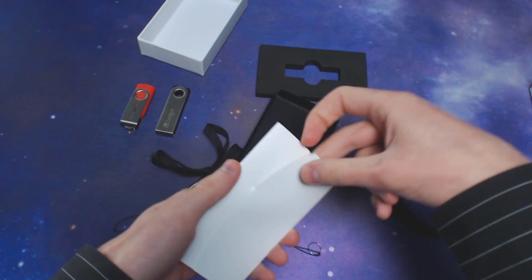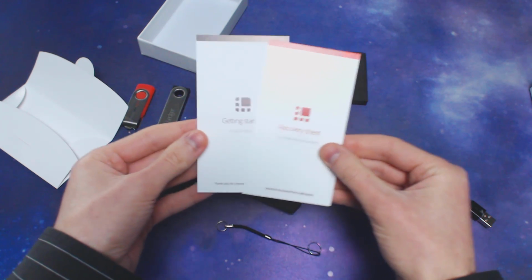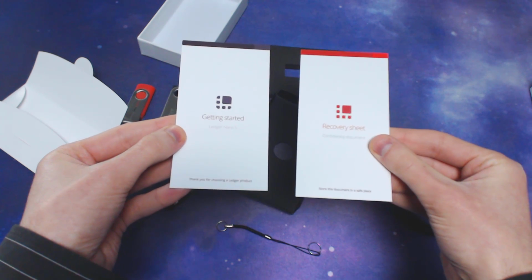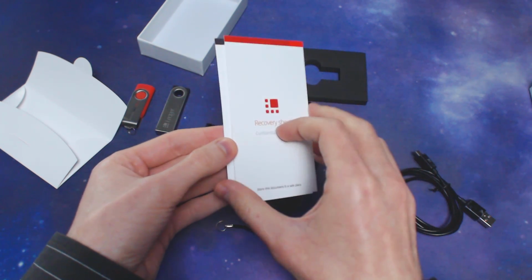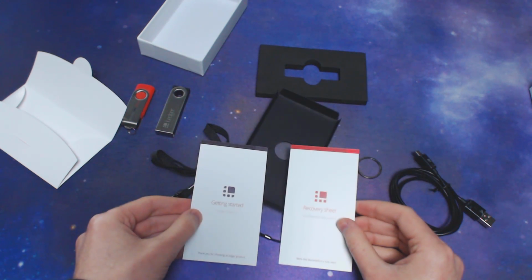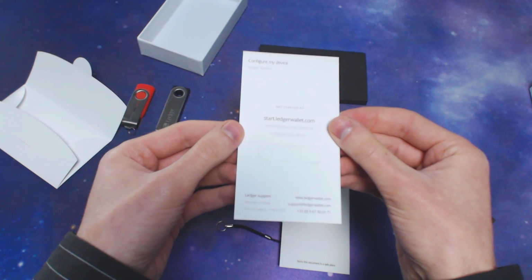Inside the envelope, there are 2 cards. The red themed card is a recovery sheet with a space for you to write down the 24-word phrase that the Nano S will display when it's first initialized. I think this is a nice touch because you can store the card in the original box and then put it under your bed or on top of your wardrobe, for example. And then the black themed card is the Getting Started guide that simply tells you to go to start.ledgerwallet.com and follow the instructions. So let's do that next.